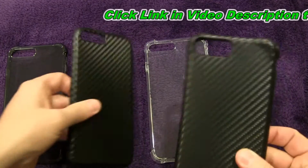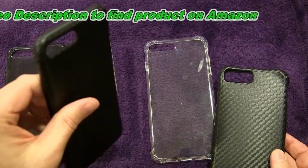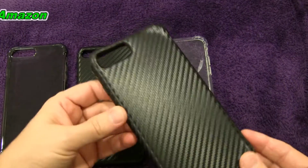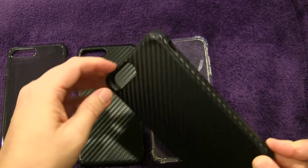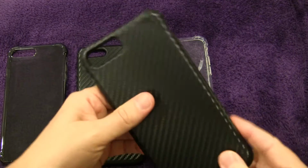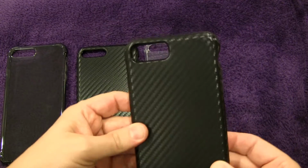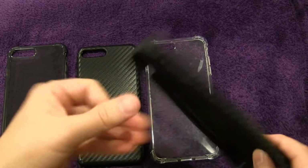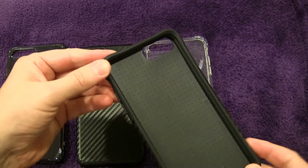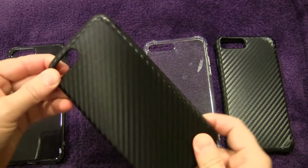So if you want to know the difference, this one is a slim fit, very slim, minimal protection. It does provide protection, but it's very slim fit. Whereas the Shockproof has a thicker case all around, and especially thicker on the corners, which of course are the places that are most susceptible to being damaged if you drop. So thicker around the edges, thicker all around. It's still not an extremely thick case. It's not going to be too much or add a whole lot of bulk, but it does add a significant amount of protection. But if you want something thinner, then you have the thin carbon fiber.